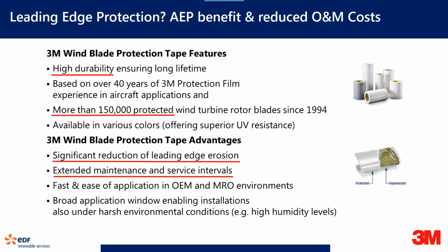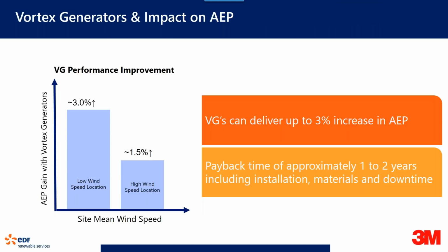So if we go from talking about leading edge protection, next we'll talk about vortex generators. And this slide is very straightforward, and it kind of highlights some of the comments I made earlier, where you see in low wind speed, we see about a 3% increase in AEP. High wind speed is about 1.5. And this really is kind of proof of that discussion we had about a more aggressive angle of attack increasing lift, but how do you counteract the coefficient of drag or the stall? And that's really where the VGs can be very powerful. So we see about a 3% increase and payback in 1 to 2 years, okay?